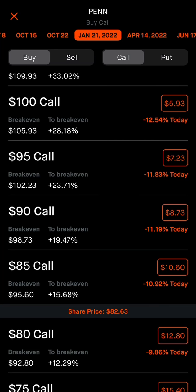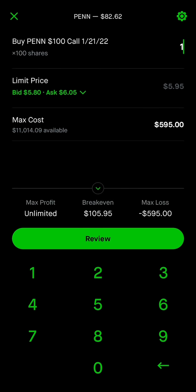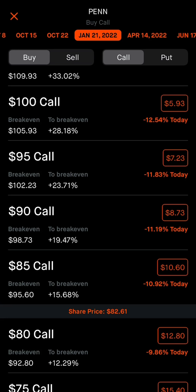And remember, if you have a higher budget, let's say a $600 budget, this $100 call for January 21st is always going to be a little bit better if you go more into the money or if you go with a further expiration date.